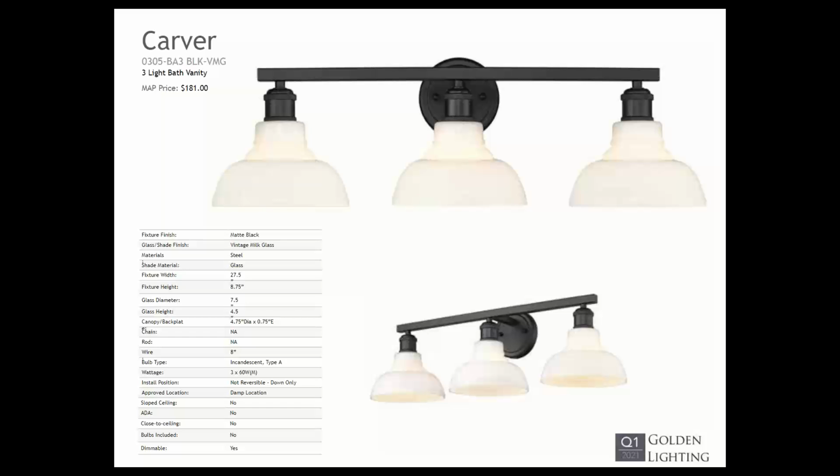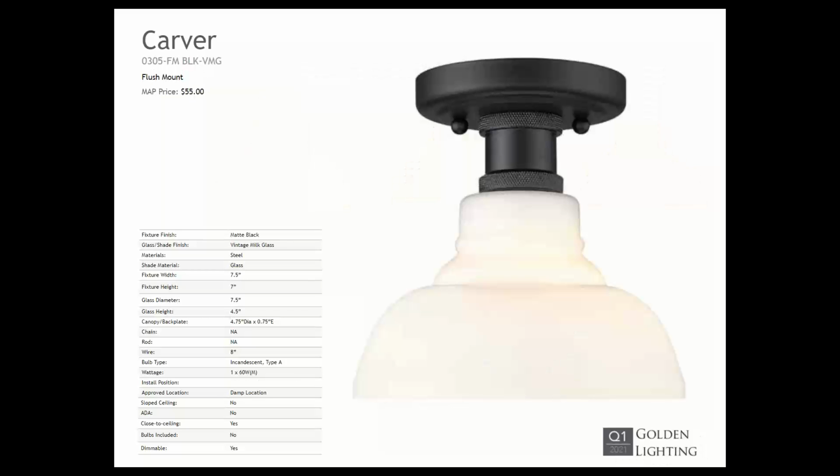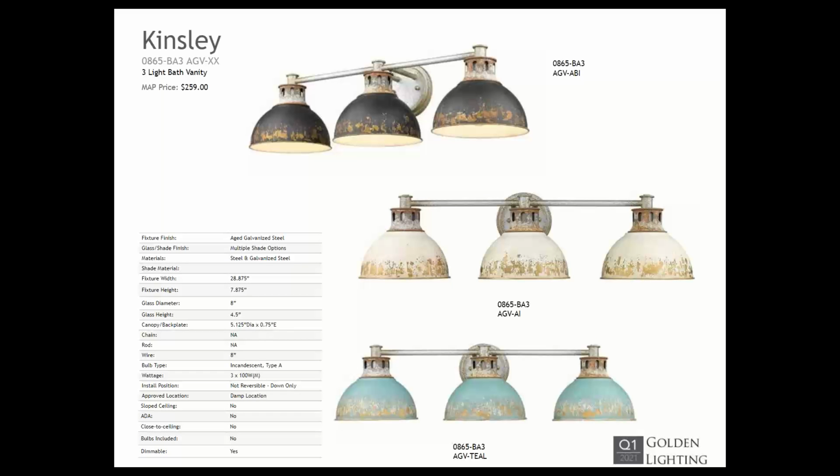This is also available in a linear pendant and a mini pendant that came out in Q4, as well as a 3-light semi-flush in Q4. And you'll notice now we also offer that same little semi-flush with the black and milky glass as well. I would recommend at least one piece from this series, especially with the milky white and the black combination, for display.